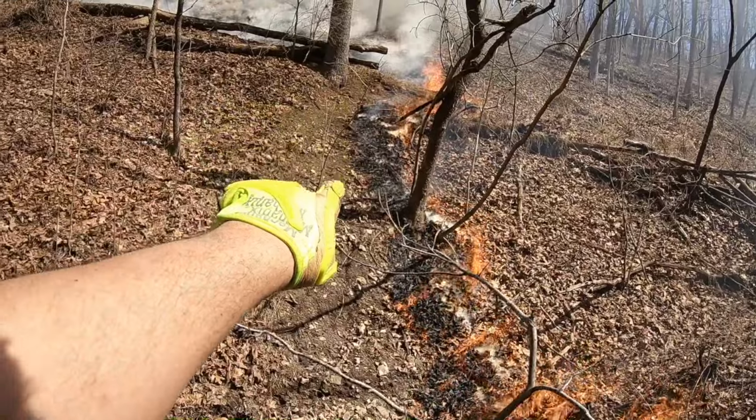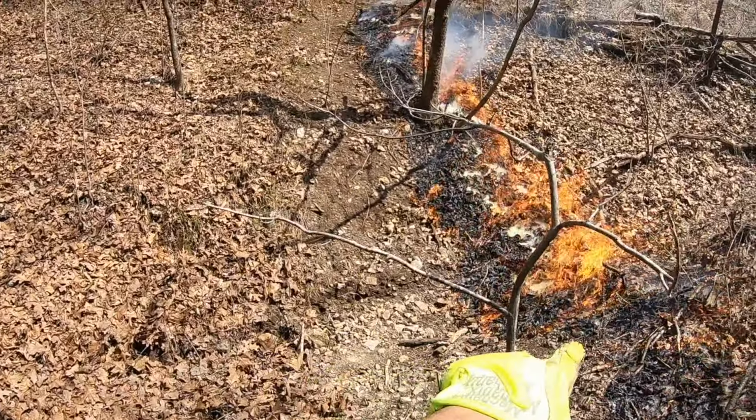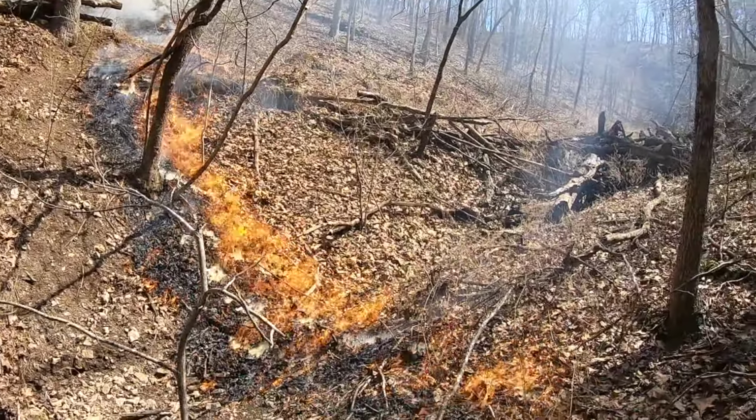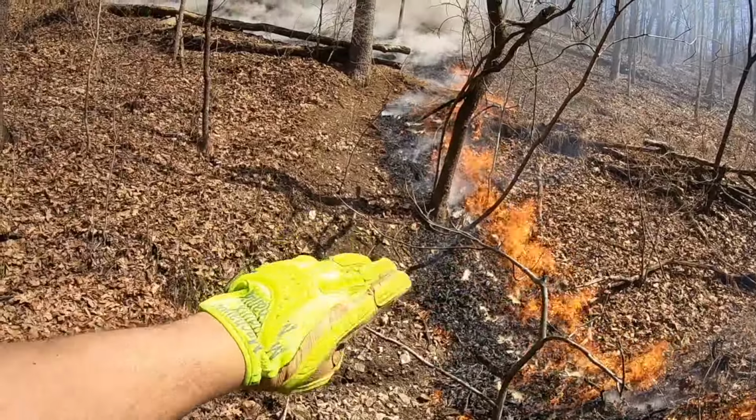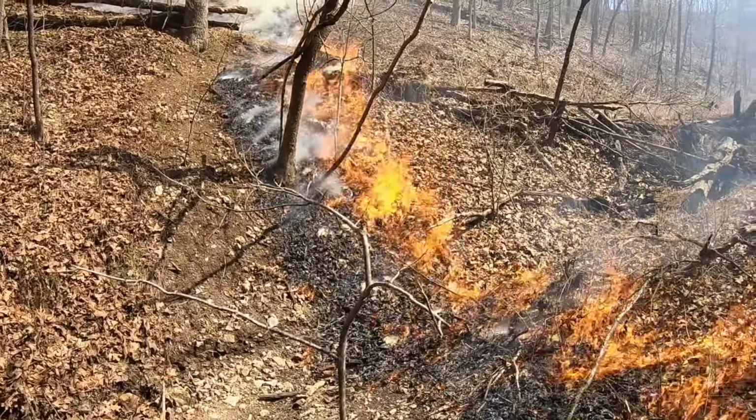Here's a smaller area that I cut in down at the bottom to the wash creek. I'll let it burn back a little bit, and then I'll feel really comfortable on it not crossing over here. But the slender, I knew this would be easy to control.